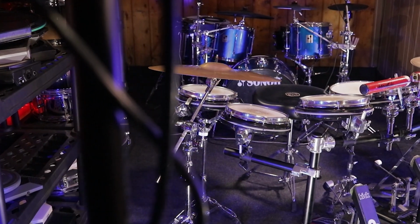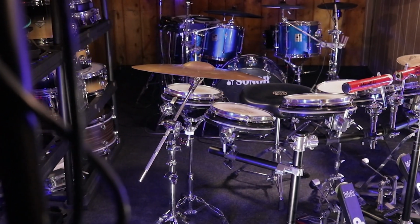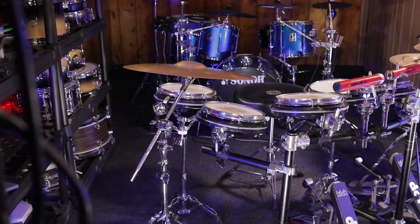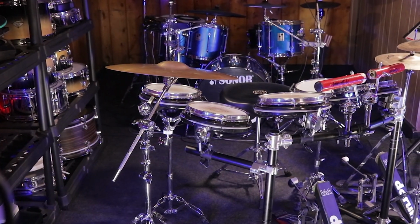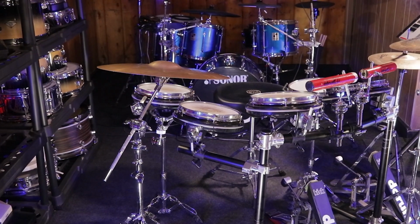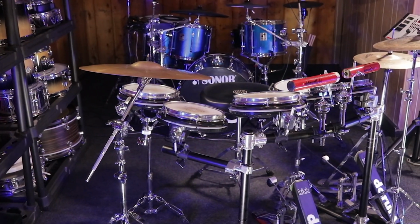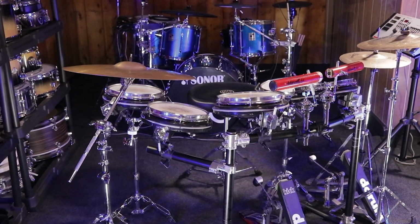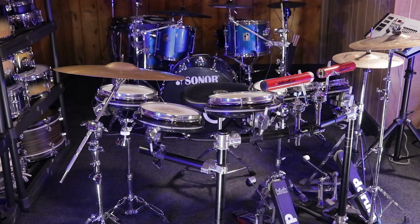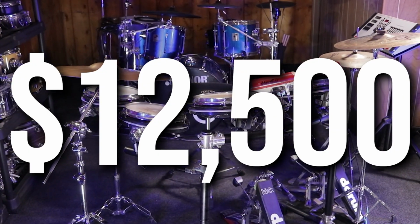Okay, so now that I've covered all the pads, you might be wondering how much all of this cost. There were 2 versions of the DDRUM AT. The 5-pad drum version was $6,650. And if you were strictly an acoustic drum guy and only wanted the module and 5 drum triggers, that would cost you $5,350. This all seems a bit expensive for what they're offering here, but wait until you adjust it for inflation. Today, that would cost $10,107 or $12,500 respectively.